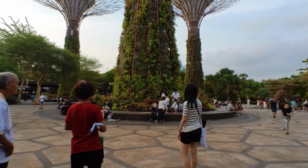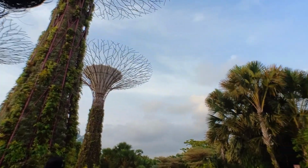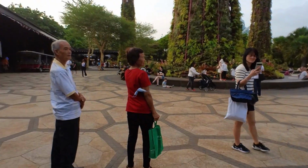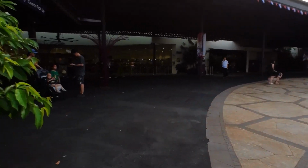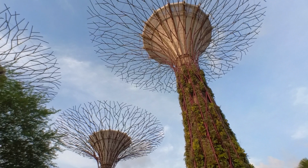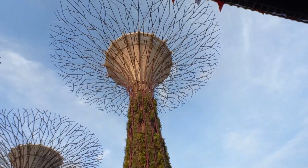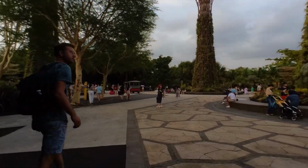Here, take a look at these towering man-made trees. They stand as icons of this park, and you can see people finding shade and relaxation beneath their expansive branches. These trees are the pride of the garden, adding to the unique charm and atmosphere of this place. It's truly a sight to behold.